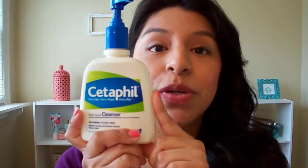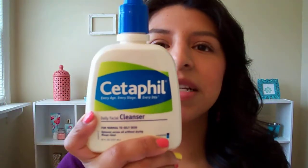But that brings me to my face wash I've been using all this month. Cetaphil, is that how you pronounce it? It's Cetaphil Daily Facial Cleanser for normal to oily skin. And girl, I got that oily combo. It says removes excess oil without drying, rinses clean.